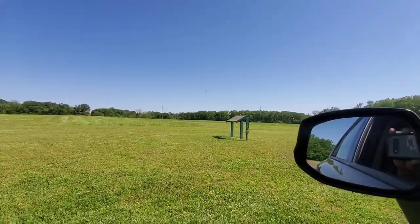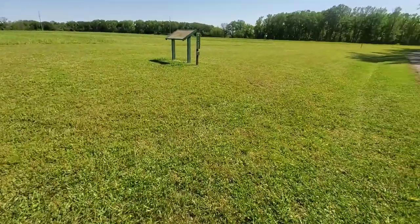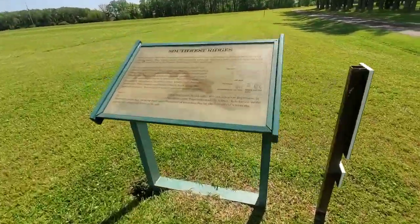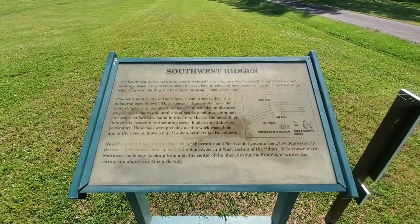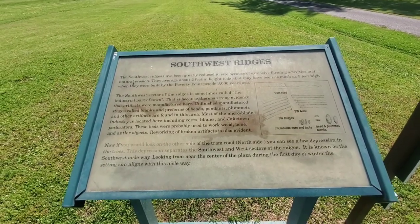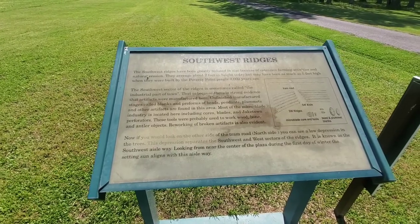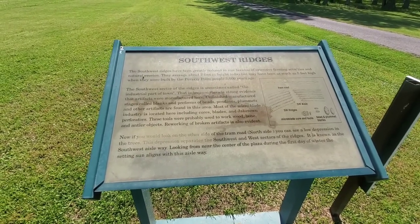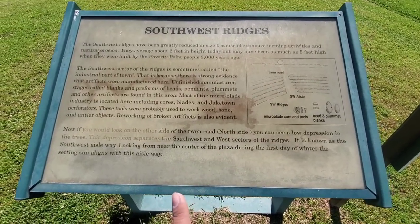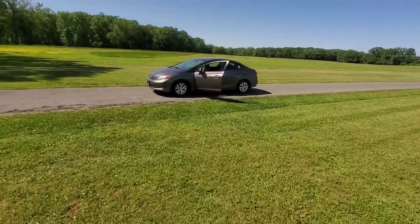This is Ridge 1. Southwest Ridge. The Southwest Ridge have been greatly reduced in size by extensive farming activity and natural erosion. They average about 2 feet in height today, but may have been as high as 5 feet back in the day. It's sometimes called the industrial part of town. That's because it's strong evidence that artifacts were manufactured here. Okay, I'm just going to pause the video here. You can read it if you want. This is an old factory from the Indian times. That's really cool. Let's continue.